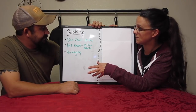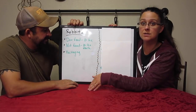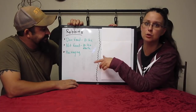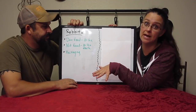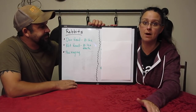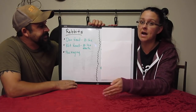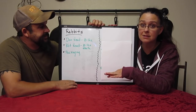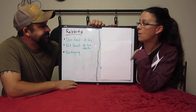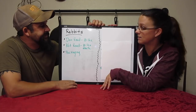Now, when the babies are born, from the time that they are born to the time that they are processed, we process at about 11 weeks, or when they're 5 pounds, they will consume 10 pounds of feed each. Now, keep in mind that at 5 weeks, we take them away from mom, we wean them, and we put them in the rabbit tractors where they eat a lot of grass. So that does offset our costs, and that does decrease the amount of pellets that they're eating. But with all of that taken into consideration, on our homestead, our rabbits are eating about 10 pounds of feed in their lifetime prior to processing.